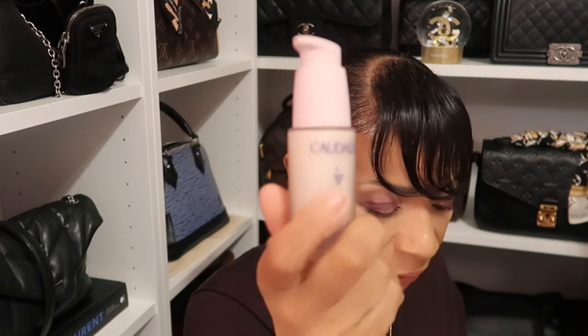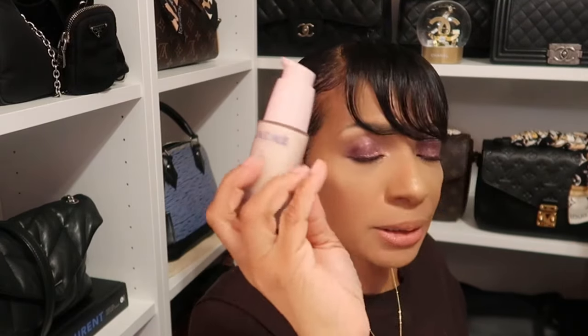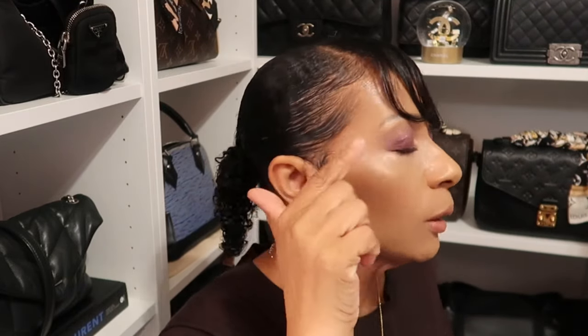Now, where your girl has a problem with her skin is where this Caudalie comes in. I have aging skin. Yes, it sags, you guys. My neck, my jawline, it sags. I have wrinkles, fine lines, wrinkles when I smile. That's why I try not to smile too much. Because y'all, you'll see them crinkle up right there.